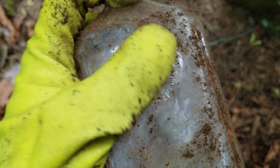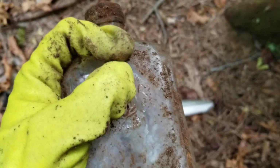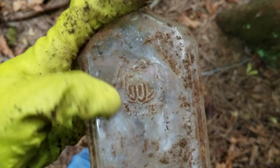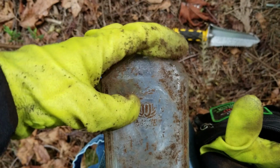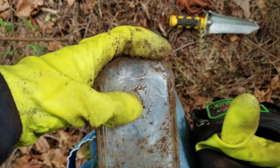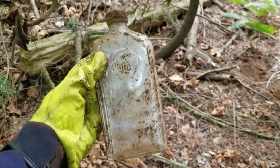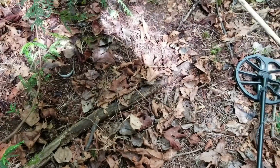Yeah, it says United Distillery, Vancouver, Canada, and it has this neat, for Canada Day, very Canadian symbol. There is a beaver. It says UDL, United Distillery Limited. Awesome! Yeah! Do you see the surface find?